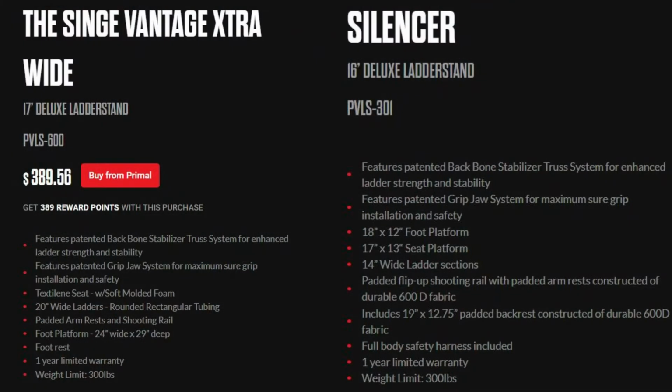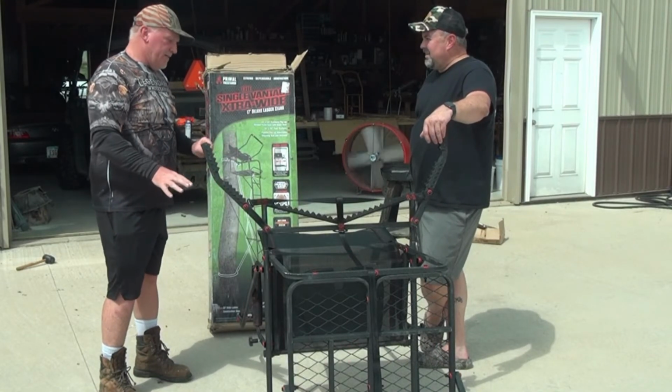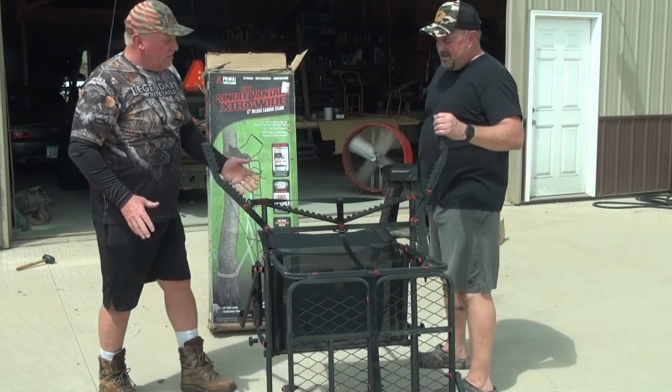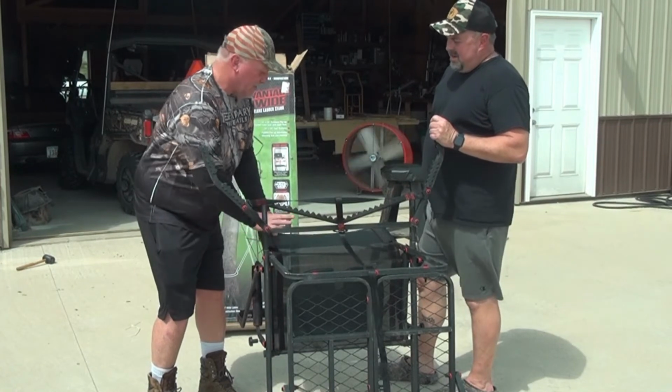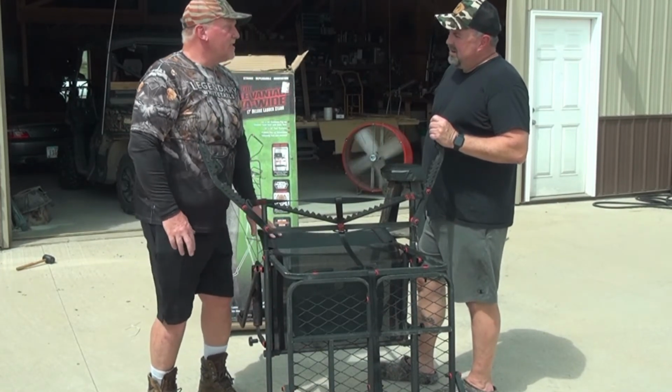Yeah, as far as basic construction and how you attach it to the tree, they're identical. It's got the jaw system and the strut system, but that's where it stops. The silencer doesn't have a separate seat. It basically uses the frame as the seat, and it's not padded, not nearly as nice a seat.